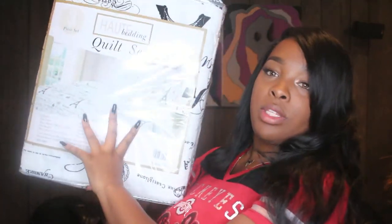I didn't want a completely white comforter because I feared getting it really dirty, and then you can tell. So I did get a little bit of stuff on it, but I didn't want it too loud, like too much going on, but a lot is going on anyway. But it's this three-piece quilt set.